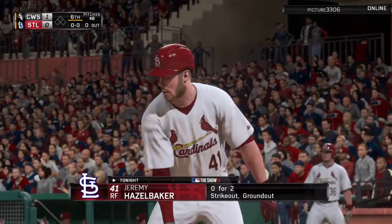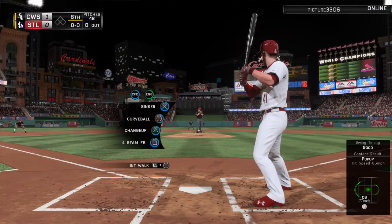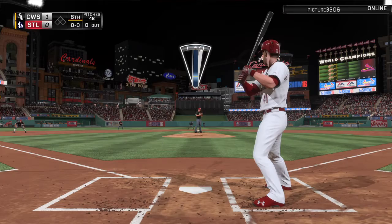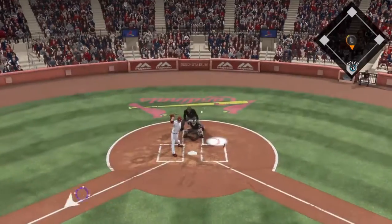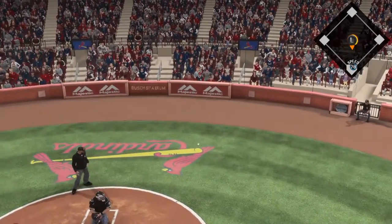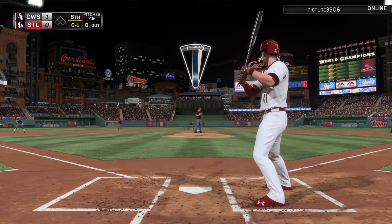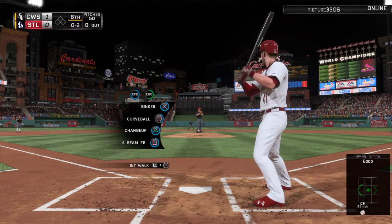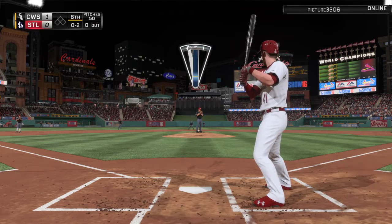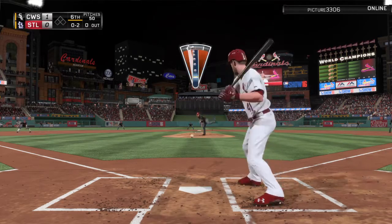Number 41 will step in. Leading off for the Cardinals, right fielder, number 41, is 0 for 2 to this point. Ooh, he saws him off with that one. But a foul ball here, 0-1. And he'll try to hold back the swing, but he'll do so unsuccessfully as that's ruled a strike. Not too many strikeouts on the ledger for him so far, but it hasn't really mattered.